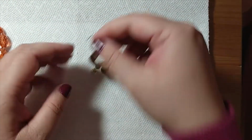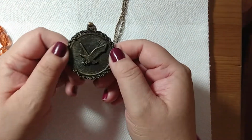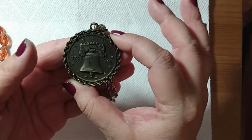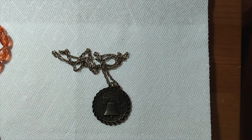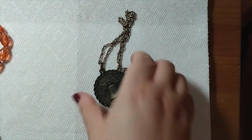Here's a pretty earring. Maybe I can find its pal. Here's a chain with a big eagle on it, and the Liberty Bell on the other side. Well, that may be intriguing. The chain feels pretty cheap. I'll just give it a whisk with the magnet. Yep. No precious metals there. I think that's going to be rummage.